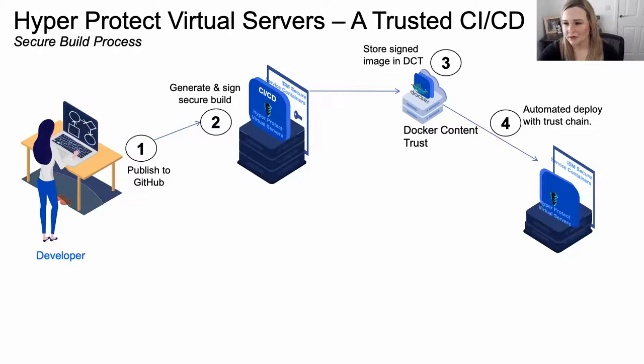So if you store it in Docker Content Trust, you can set that up. There's keys, I've done it. It's not too bad. And then you can actually automate the deploy with a trust chain. So we know we stored it, it's signed, it's in Docker Content Trust. I can say exactly which key for which image I want. So I know I'm getting the specific one, it's not been changed.